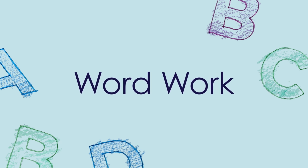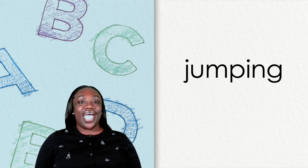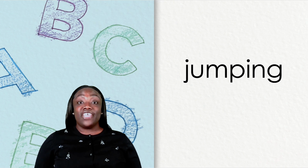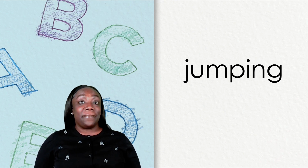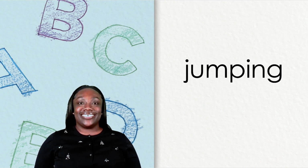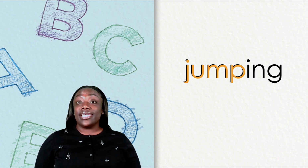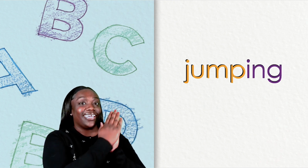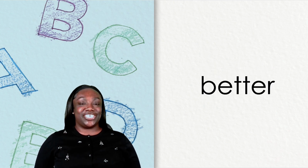Word work. In the title of our poem, we have the word jumping. How many beats are in the word jumping? There are 2 beats or syllables in the word jumping. What is the first syllable? Yes, jump. What is the second syllable in the word jumping? The second syllable is ing. Jumping.